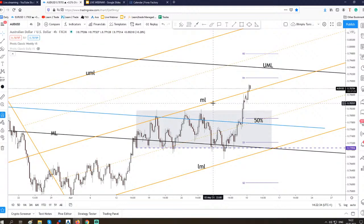I've updated the group, the Telegram, the VIP Telegram group on gold, and also on the GBP versus the US dollar.